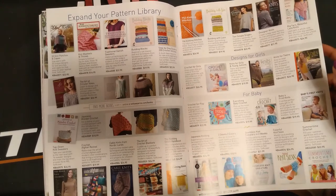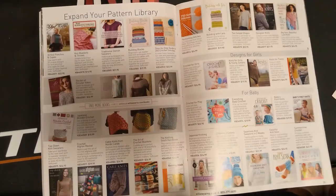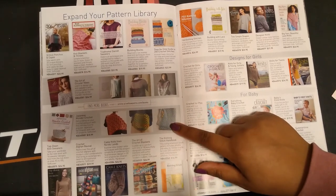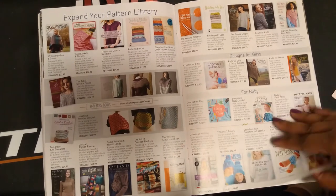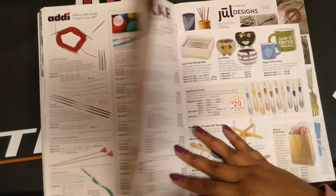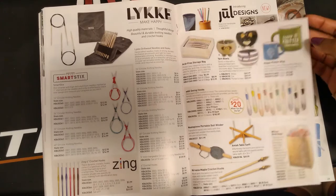So we have all their books and things. Actually, something caught my eye. What was that? Oh, it was this. I like that blanket. It's probably a baby blanket, which is fine. Wait, no, it's crochet. Boo. I mean, boo for me because I don't know yet, but maybe one day. Oh, cute. That is cute. I don't remember seeing that in the other mag.